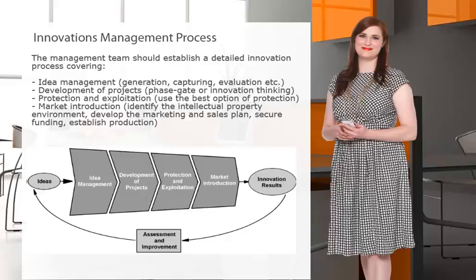Phase gate process includes setting a detailed plan with clear objectives and deliverables that is monitored as the project unfolds. The principle of the innovation thinking process is to break the problem down to its core elements and to involve people across the company. Protection and exploitation of the outcomes of innovation should be made using the best option of protection in every case.